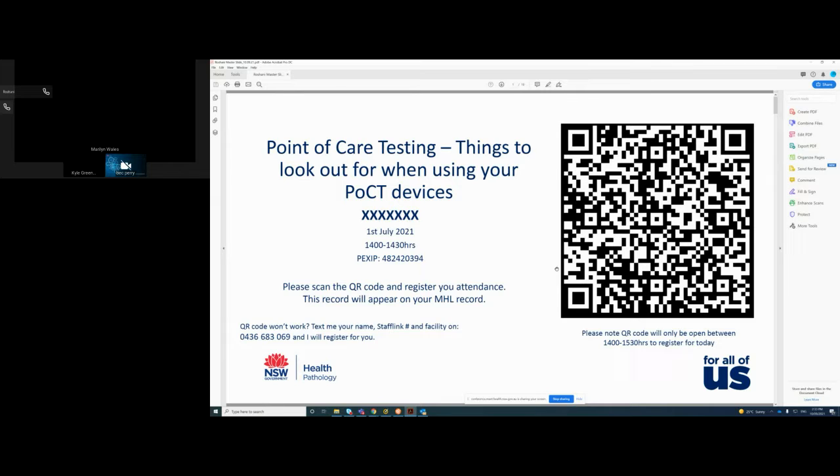So basically this session is just on point of care testing, things to look out for when you're using your devices. Essentially I'm just going to be going over general things. I hope you weren't looking for anything too exciting because it's just going to be competency updates and where you can find information, which is all really important.